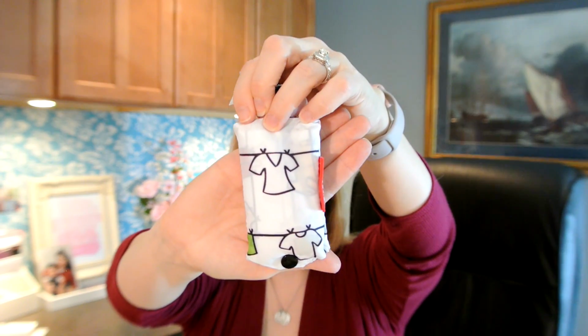So this was $4.99 for these. I bought a couple of these because I have family members who do a lot of traveling, and I just thought this was really cute and a very practical item.